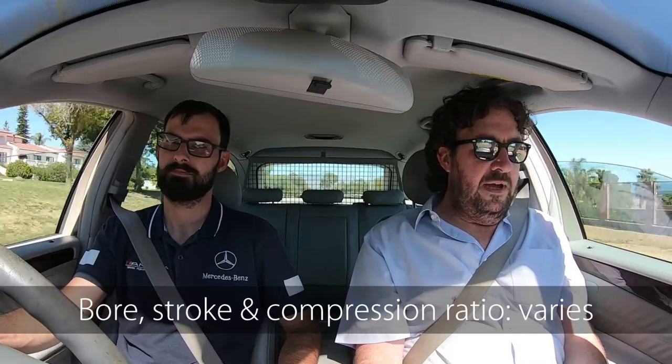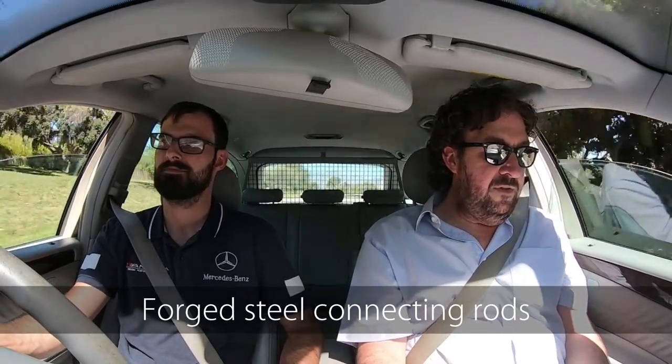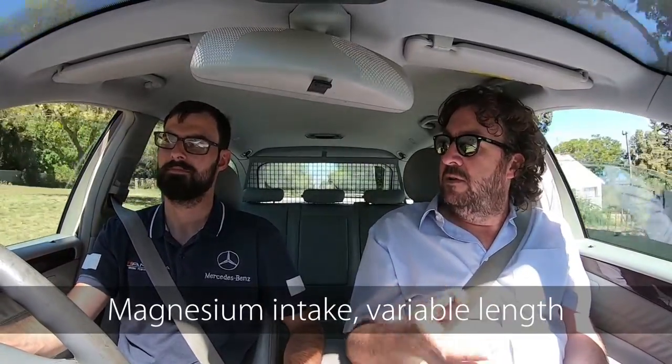The bore, stroke and compression ratio varied with the sizes and applications. Yeah. That's pretty much normal for every range of engines. Most of them had forged steel conrods, one-piece cast camshafts, iron-coated aluminium pistons, a magnesium intake with variable intake runners, because it's not a VTEC engine. No. It doesn't have variable valve timing, but the intake length is adjustable to give you more low-down torque or whatever.